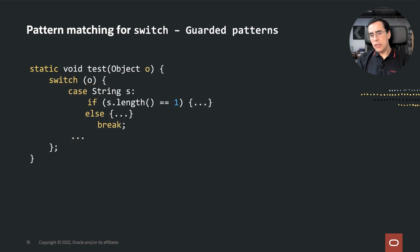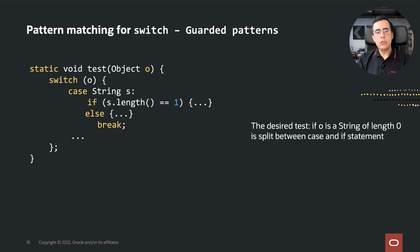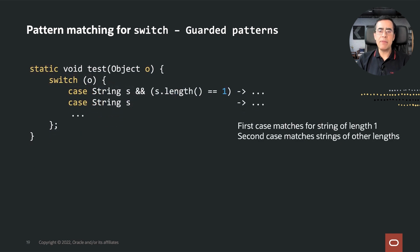After a successful pattern match, we often need further tests, which can lead to cumbersome code like this one, where you have the switch statement and then an if right inside. We can improve readability if the pattern supported a combination of pattern and Boolean expressions. That's what we have. Guarded patterns allow us to write this in a much clearer way. The first case matches a string of length 1. All other strings are caught by the second case.